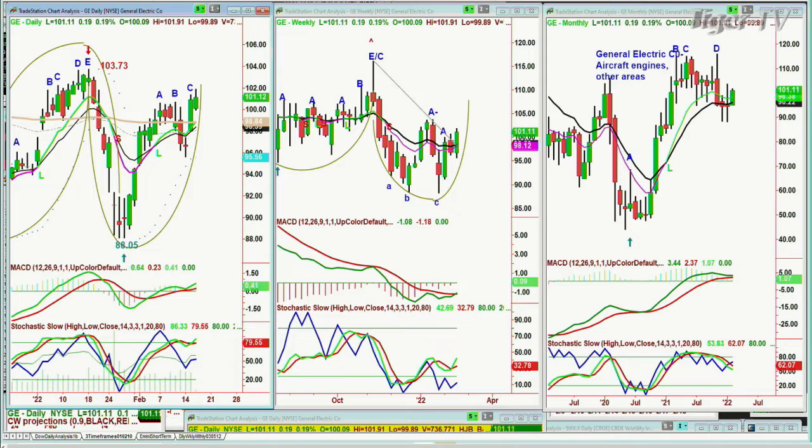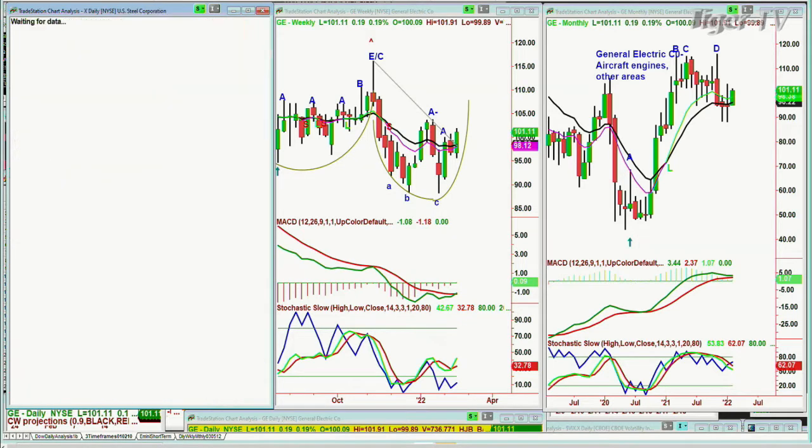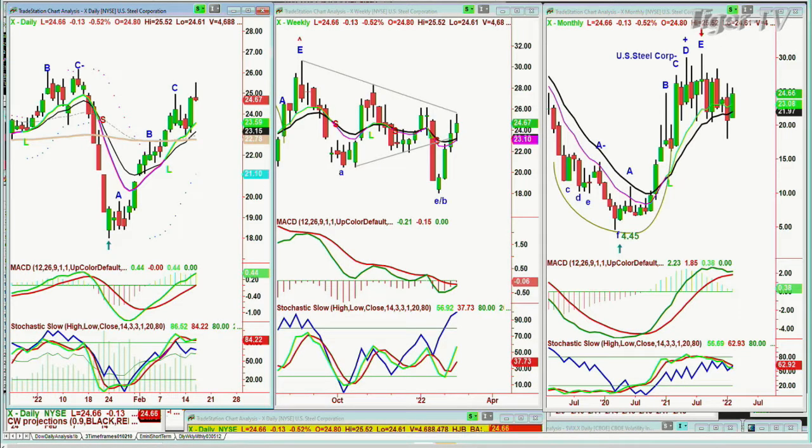Explain to me why X, U.S. Steel, just made a leg D after being at 18. It hit 25.52 today. Do you understand what I'm saying? I'm saying there's an old economy that lagged. There's an old economy that has become a leader. There is an old economy that was winning, that was the tech sector. And now that is the relatively old economy that's lagging.